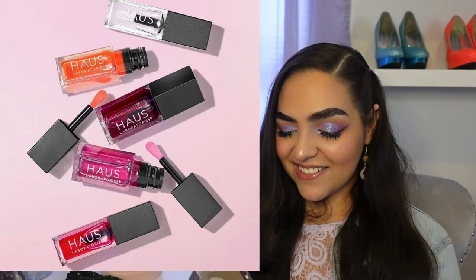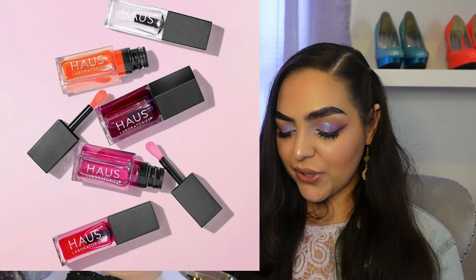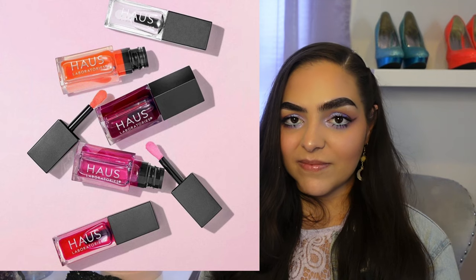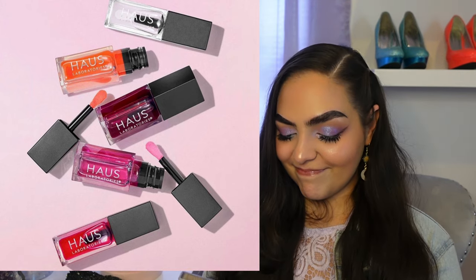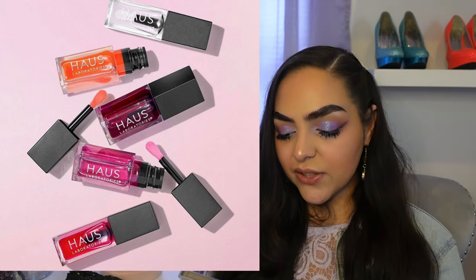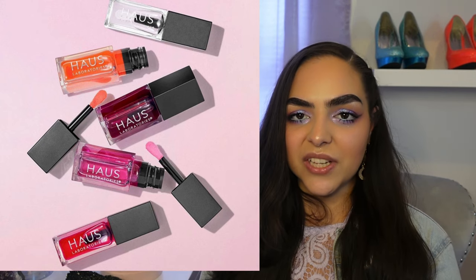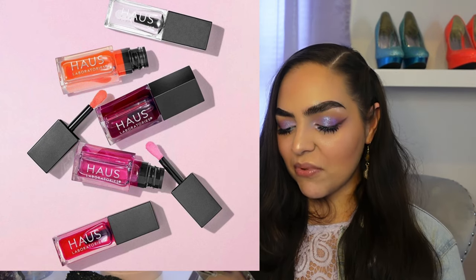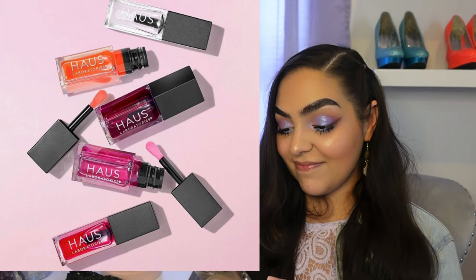I don't get it. They're lip oils, 3 pinks and 2 clears. Revolutionary. And these are $24 each. For a lip oil? Oh god, it's one of those that changes colors. Brought out by your own unique pH. Basically, they all turn pink.